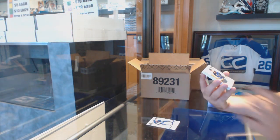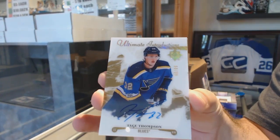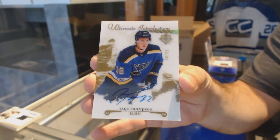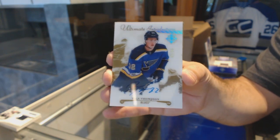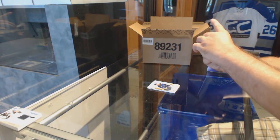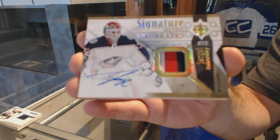We've got an Ultimate Introductions Gold Rookie Auto to 99 for the St. Louis Blues, Tage Thompson. Those are very nice, slick-looking cards, by the way. We have a Signature Materials Laureates patch auto to 99, Sergei Bobrovsky.